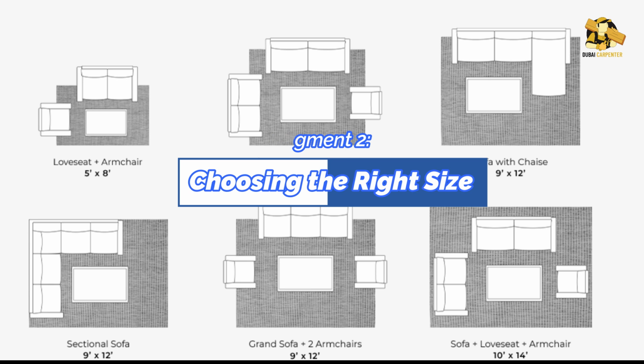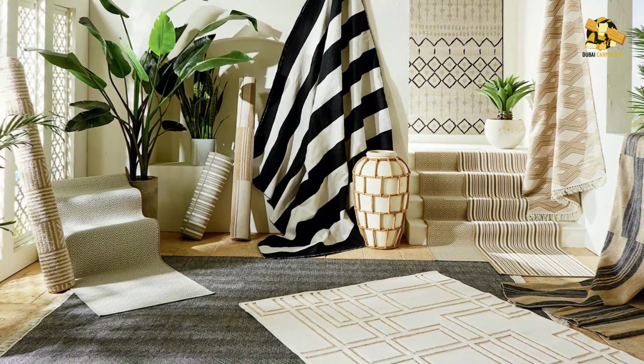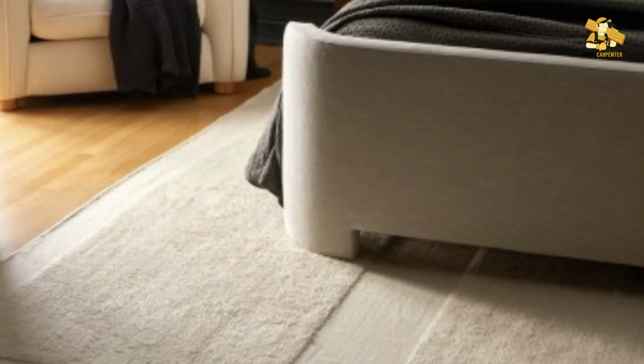Segment 2: Choosing the right size. Opt for smaller size carpets in small spaces. Consider area rugs or runners that complement the room's proportions without overwhelming it.